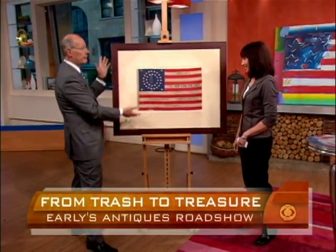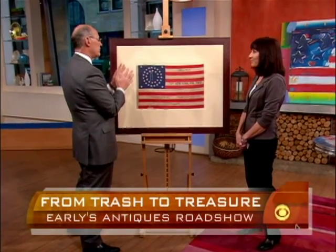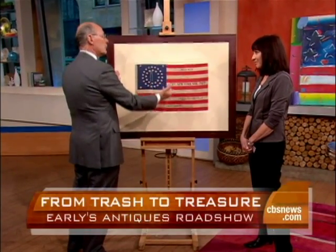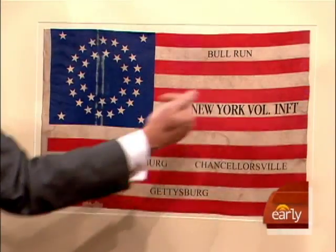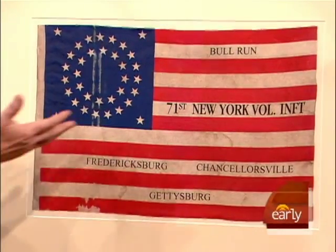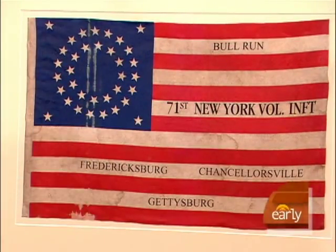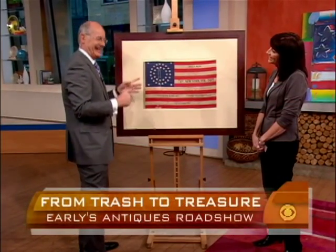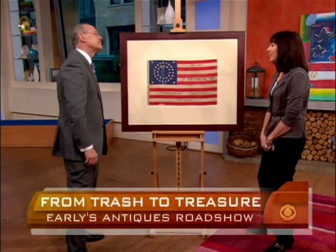I and my wife collect American flags, and this is a flag we purchased some years back that looks to be a kind of a recruiting poster, but it's made of cloth for the 71st New York Volunteer Infantry, said to have come in the late 1800s or so. And I have to confess, the longer I've had it, the longer I think it's fake. So, fire away.